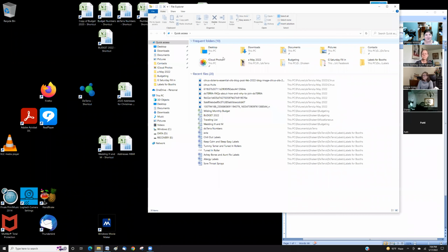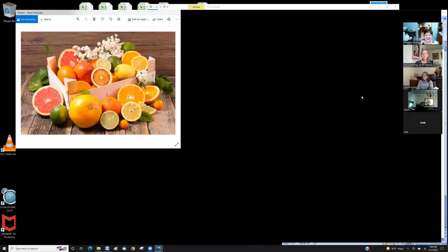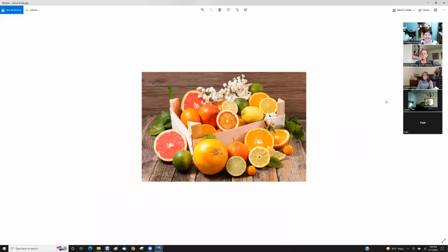Let me show you these couple of pictures that I just found. I love this picture because it just looks inviting, doesn't it? You just see lemons and limes and oranges and grapefruits. It just looks inviting to me. And I grew up not really liking any of these, thinking that they were just sour and maybe bitter. Grapefruit was kind of bitter to me. And now I absolutely love grapefruit.